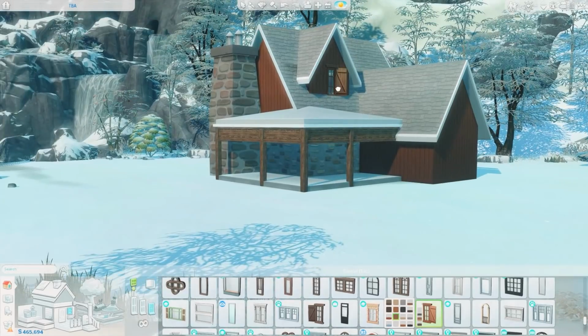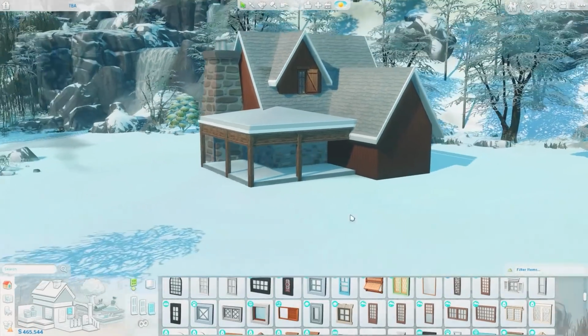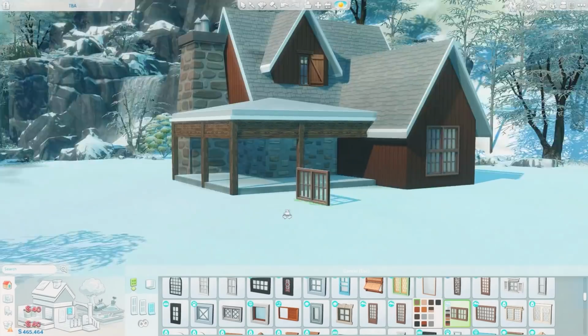I was asked if I was going to do a Hanukkah build, and I also got a suggestion to do a cozy, snowy cottage. So yeah, I hope you do enjoy this.